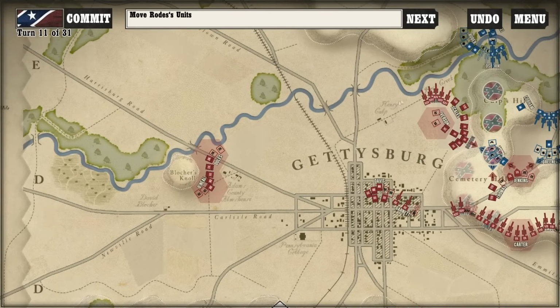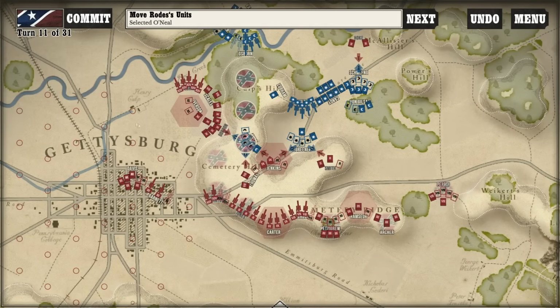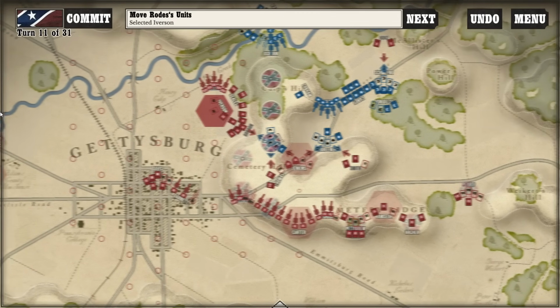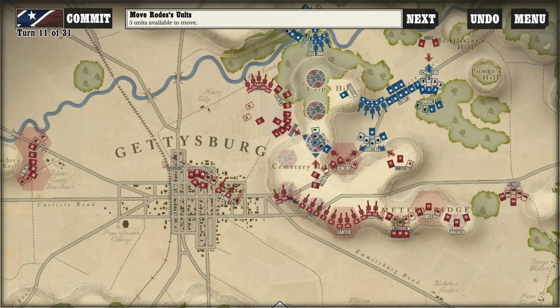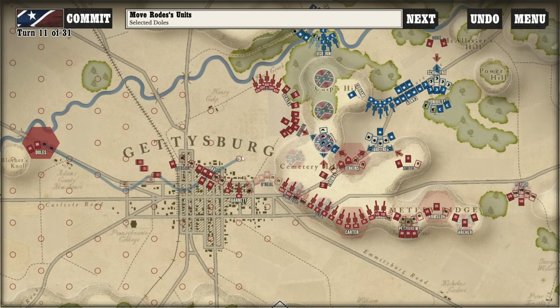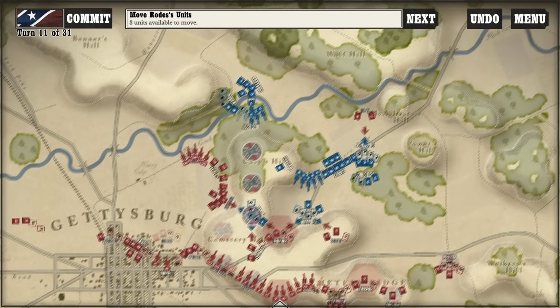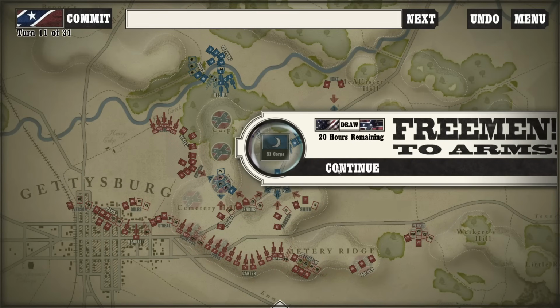Rhodes, meanwhile, I think O'Neill has recovered enough. 3 out of 5. We'll go ahead and get him forward. Let's pull Anderson back to rest. Move him into the town. Move O'Neill forward. And then Doles is at 50%, but we'll move him forward too. Jenkins is kind of holding a good spot between Green and Ames, so we'll keep him there. Ramosaur probably come forward to help against Green. Keep them going there.